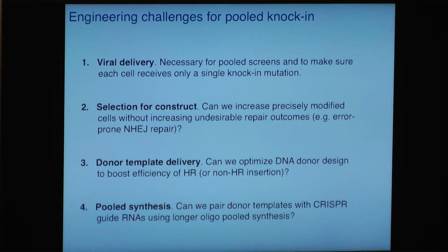And the other thing is, I told you we took advantage of oligonucleotide array synthesis to make tons of these CRISPR guide RNAs. Now we have a different problem. We have to pair the synthesis of these guide RNAs with a donor piece of DNA that includes a mutation that we're trying to introduce. Each one is a small technical thing, but we have to address each of these if we want to be successful in this endeavor.